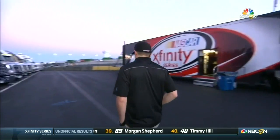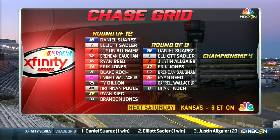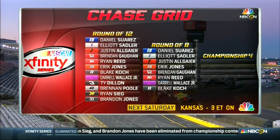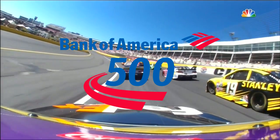All right, Ty Dillon obviously very upset with what has been a season of disappointment, not being able to make it to this first round of the chase cut here in Charlotte. Ty Dillon walking away, very disappointed. Take a look at the chase grid. The round of 8 now set. Daniel Suarez and Elliott Sadler with their wins advancing. Then it was points for Allgaier. Eric Jones fighting through adversity as well because of his situation. He and Ty Dillon were in the same situation entering this race. They were below the cut line, had to have good finishes to advance. Brendan Gaughan, Ryan Reed, Darrell Wallace Jr., Blake Koch, all making it into the round of 8, still have a shot at that title.